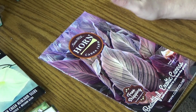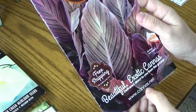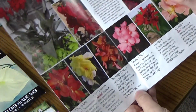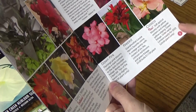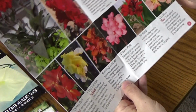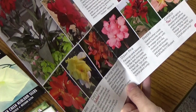I'm not going to say everyone, just depending. But yeah, so this is the Horn Canna Farm, and it is www.cannas.net. And the one thing that's different this year is they're offering the plant, actually. The plant is a little more expensive, and all they offer is a plant because they might be a little bit more rare, like this Corsica, if I'm saying that correctly. Can you see that? Right there. That's $24. So some people are fine spending that. Like I said, I've had really good quality with these, so up to you.